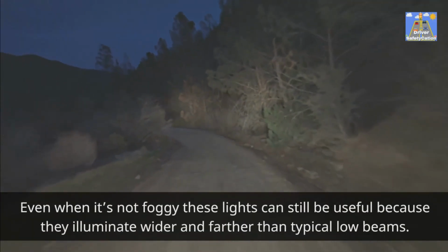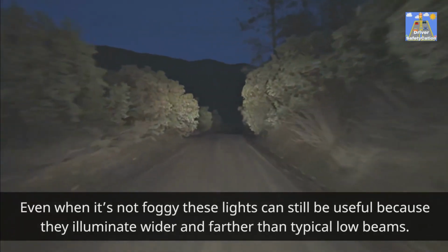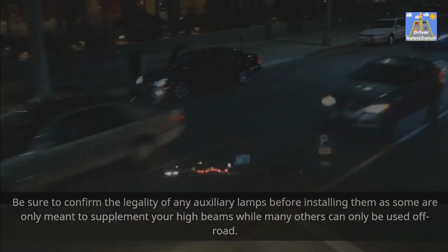Even when it's not foggy, these lights can still be useful because they illuminate wider and farther than typical low beams. Be sure to confirm the legality of any auxiliary lamps before installing them, as some are only meant to supplement your high beams while many others can only be used off-road.